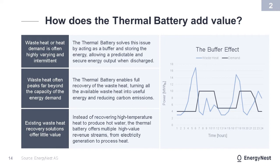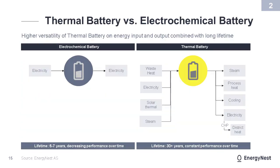But also existing waste heat recovery solutions can sometimes offer little value because the heat can be absorbed and quite well recovered in systems where you operate with hot water. But combining a thermal battery will allow them multiple revenue streams, such as electricity generation, but also process heat. So I'm going to show you some more examples of that in the next couple of slides.